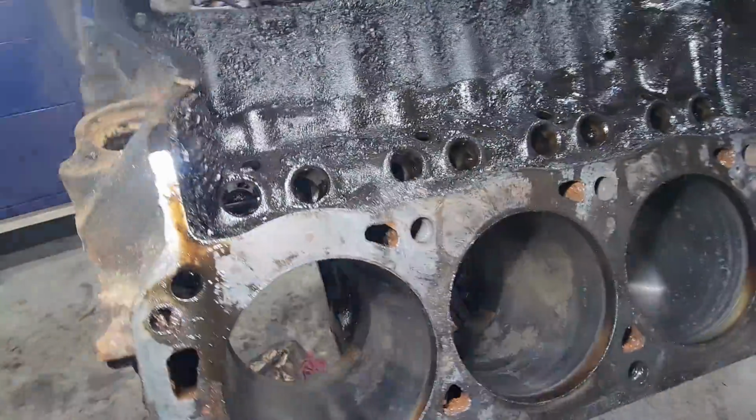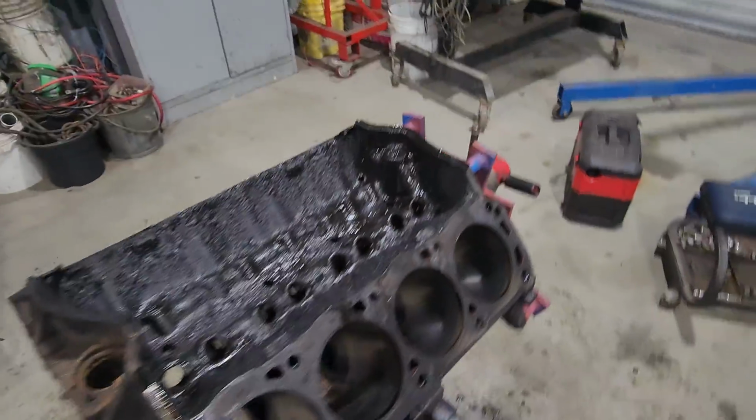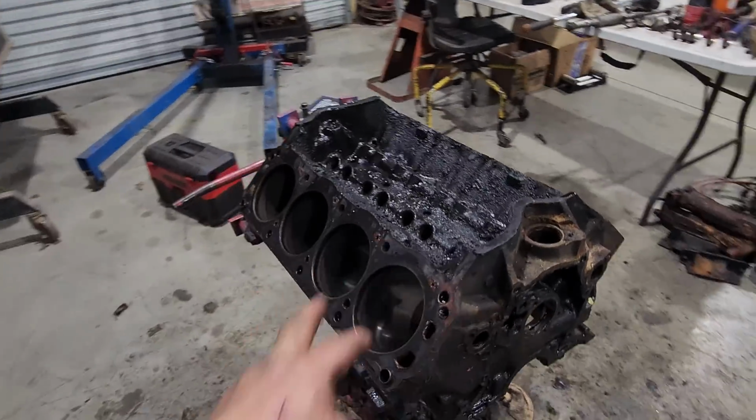These over here, they ain't too bad. You know, we got some surface rust there. Yes, sir, I believe that. And right over yonder was the problem child. But I'm glad that it ain't been bored. We can work with it.